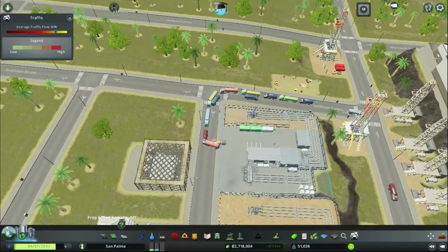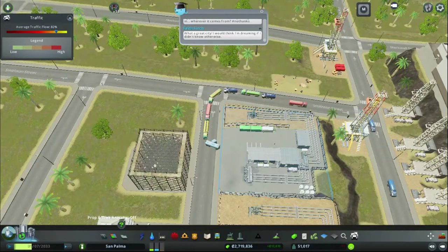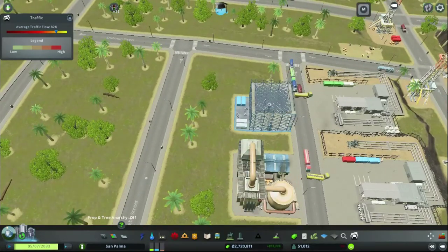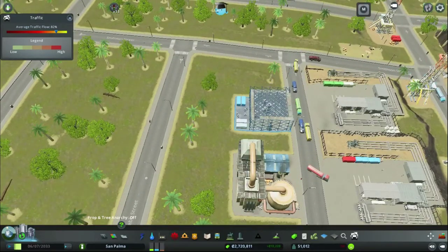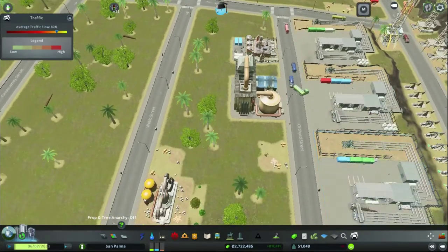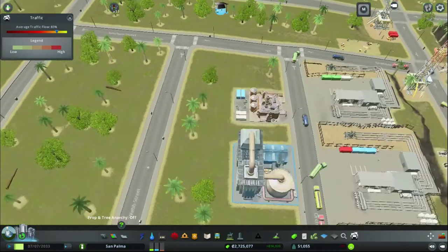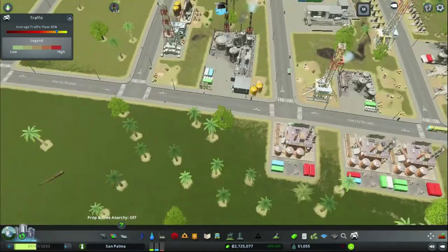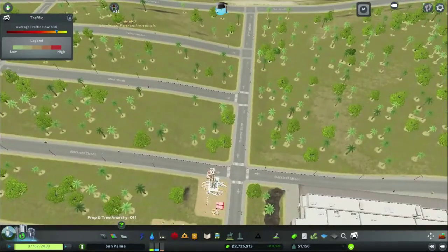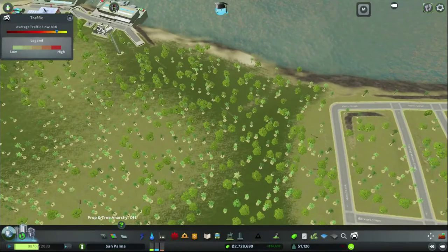Some of them are just going right here, so the traffic doesn't really bother me. So all of them are already going to. And the rest, once that's full, it's gonna fill up this one. Once that's full, it's gonna fill up this one. So our demand for industries should be down, commercial is a bit up, and we have a bit of demand for residential also.